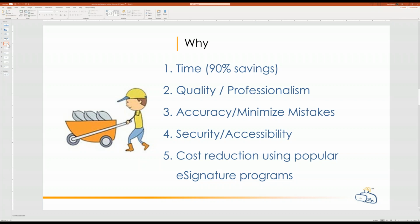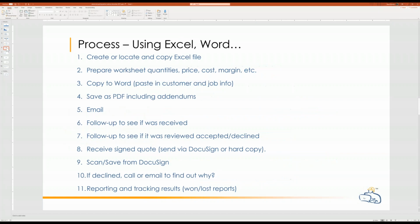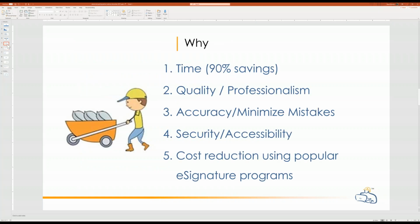We've followed all these steps and we brought that down from about 90 minutes. This is a typical process that they go through, down to about 10 to 15 minutes. So we saved them about 90% of the time. And what this allows them to do, not only save time, but quote more jobs. We've had customers come in and say, well, before TopBuilder, I could only respond to 1 out of 20 quotes. Now I can respond to many more quotes because I can do it quicker.